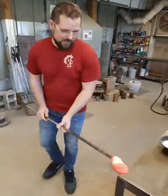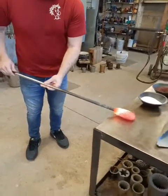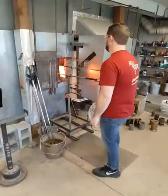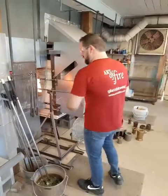No, he's not actually making a cardinal. This is going to be kind of stylized. It's going to be a bird. He's changing it up on us. Not just going to be completely covered in red.